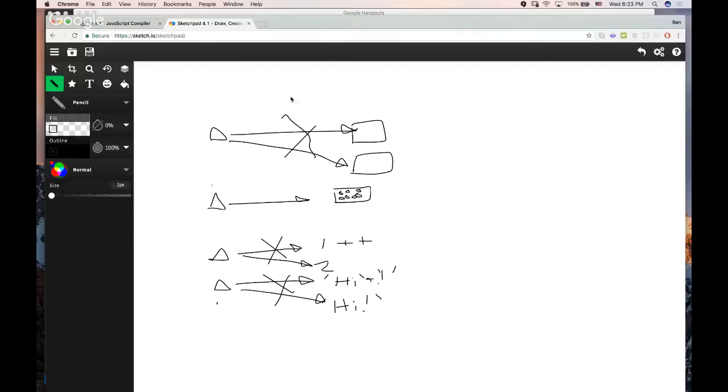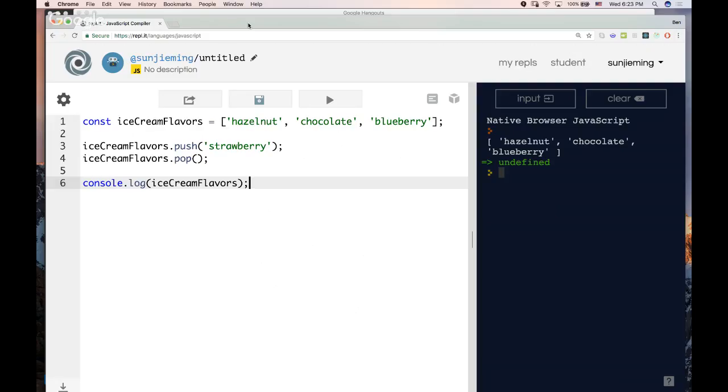So if your eyes glossed over the last 5 minutes, don't worry about it. This is more in-depth stuff that we're going to go over later. Anyway, that's what's going on there. So the reference cannot essentially be changed. That's the way you can think of it.